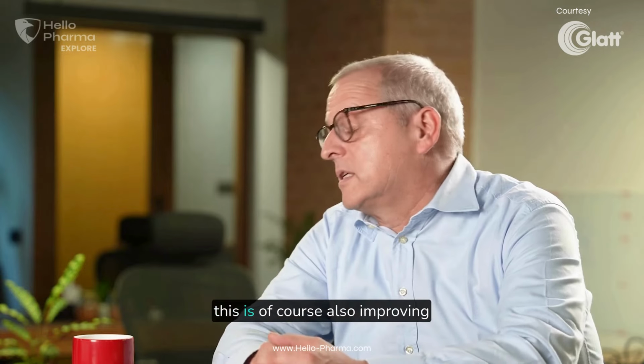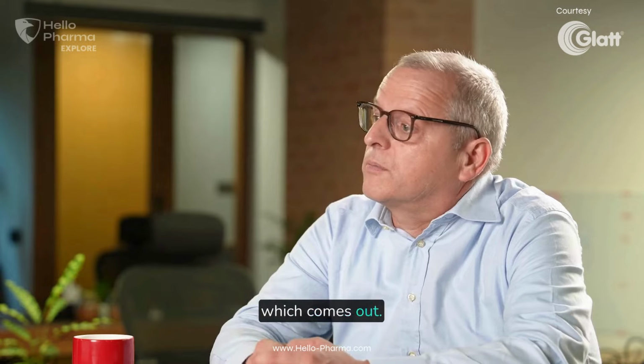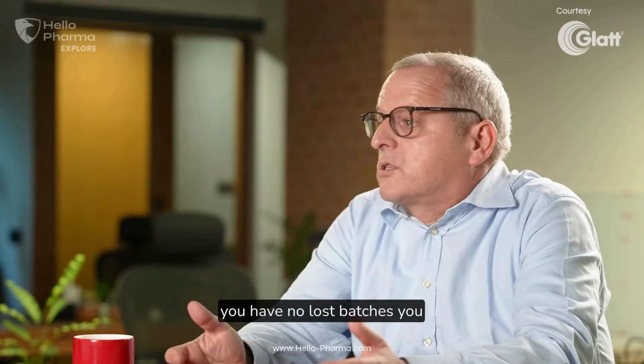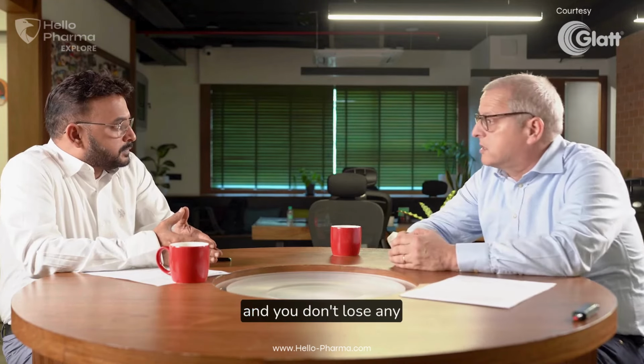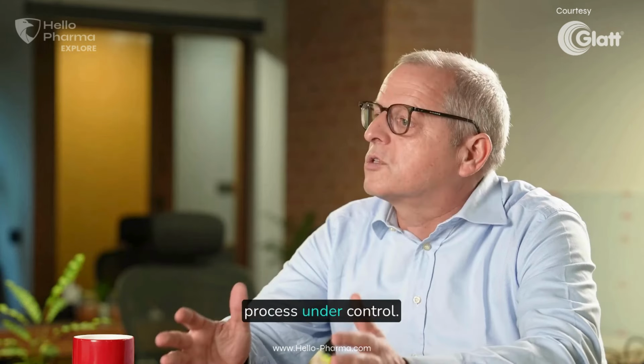So again, this is of course also improving the quality of the pharmaceutical product which comes out. And efficiency, I'm sure. And of course, the efficiency anyway. You have no lost batches, you have no lost product in continuous manufacturing, so the efficiency will increase and you don't lose any batches anymore, because you have your process under control.